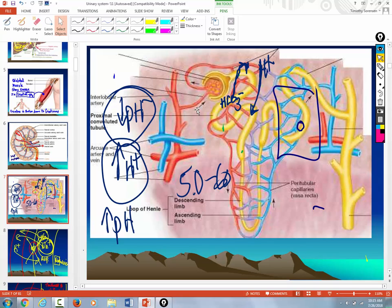Say yeah. So you give them ACE inhibitors because you want to prevent aldosterone from reabsorbing sodium, and you don't want the arteries to constrict. You want them to dilate. Yes or no? For real? All right. Okay, here we go.